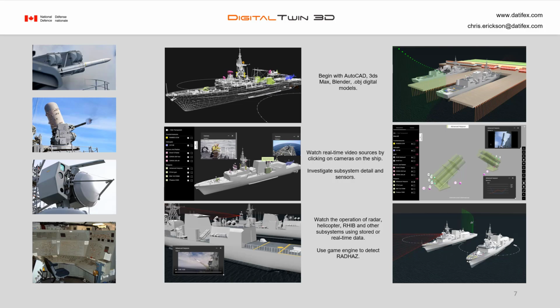Here's an example of a digital twin application. This is the HMCS Montreal. The goal here was to bring together all the various subsystems, including the weapons, the radar, countermeasures, propulsion systems, all into a single model. The idea is that you want to be able to click on each one of these subsystems and bring up its detail. You want to see maintenance records, you want to see statuses of sensors, you want to see the history of the sensors. You also want to be able to click on the videos to see what's going on in real time near those subsystems. One of the important functions was to be able to see the smart radar beam and to see how it intersects with other ships and with the helicopters as they fly by. This is called a RADHAZ hazard.